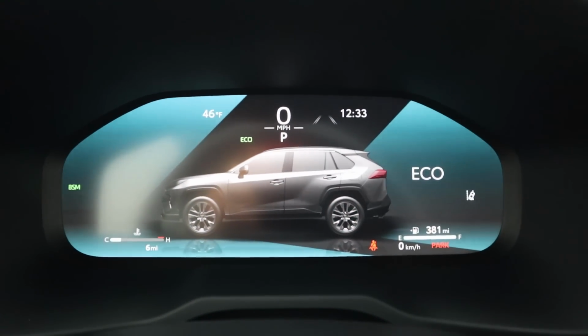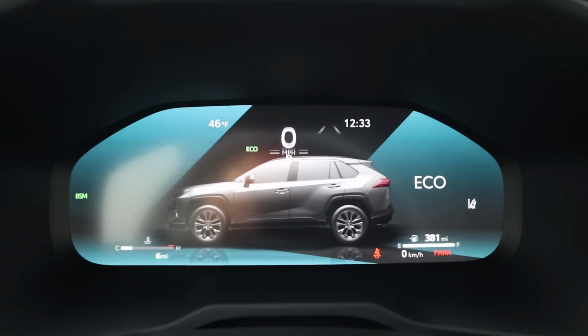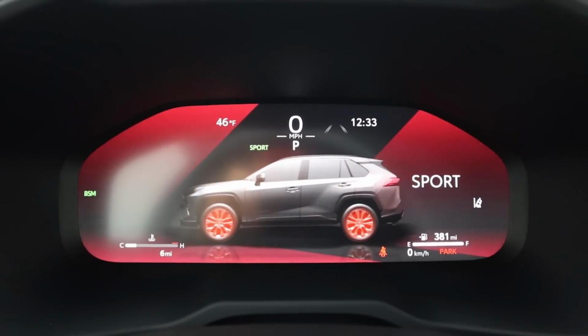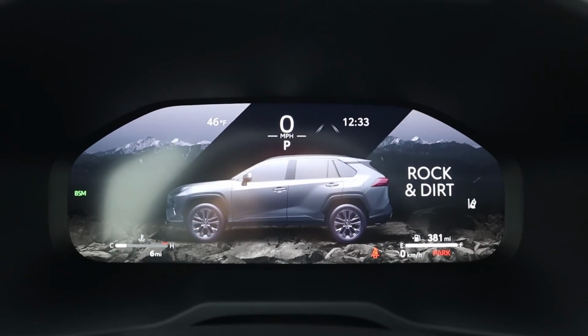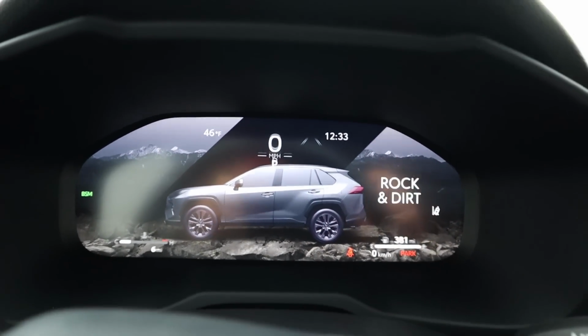We can pop into eco mode, and it gives us this cool animation where the RAV4 kind of drives on through, which I think is pretty exciting. And then we've got our normal, and then we have our sport mode as well. And then there's also off-road modes. So we have a mud sand mode, and then we have a rock mode as well. And so all of them kind of have, again, the cool animation that goes on by.